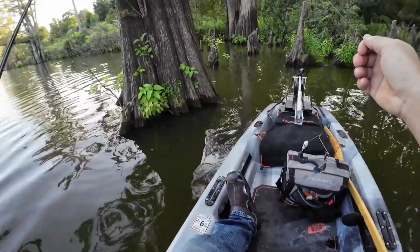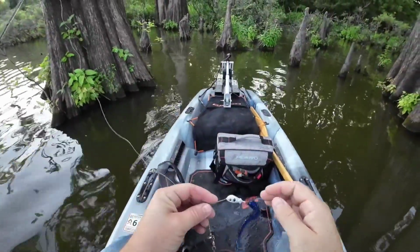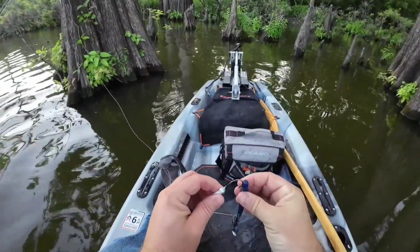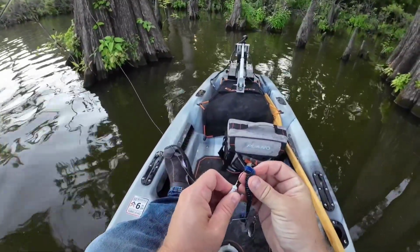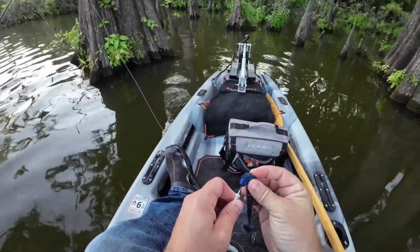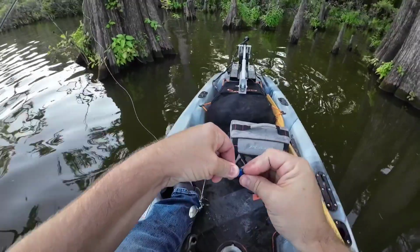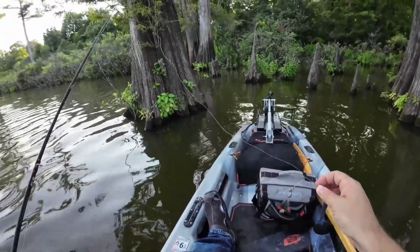Oh man. That was a nice bass. We had him in the kayak briefly. Oh man, that was something else. That reminded me of that little snakehead I caught that time that did the same thing basically. Pulled him in the kayak and he got the hook out by himself and jumped right out the other side. That was just awesome though, that fish right there.